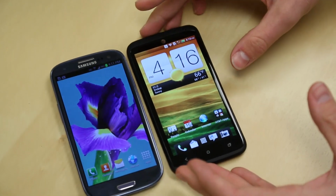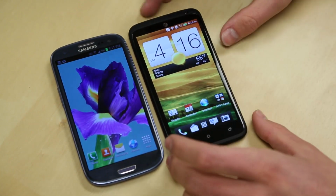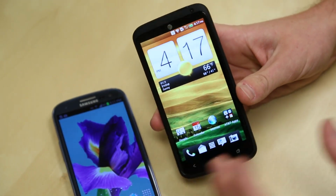So both of these devices are incredibly spec'd. They're great Android devices. They're high-end contenders. This one, what really draws it though, even though it only has 1 gigabyte of RAM, is the 64 gigabytes of internal storage on this device. 64 gigs out of the gate.